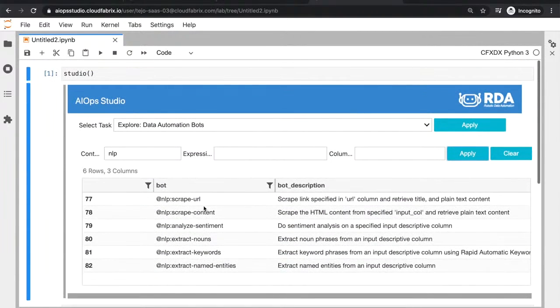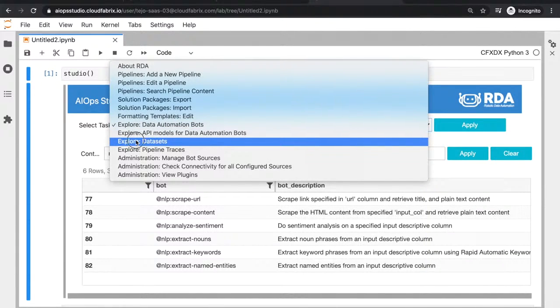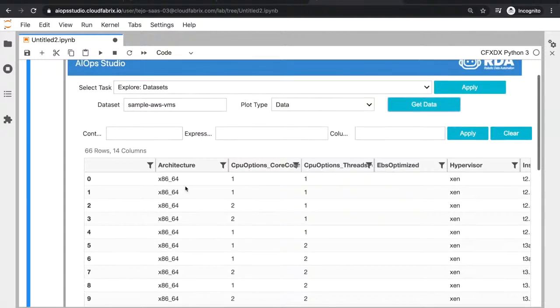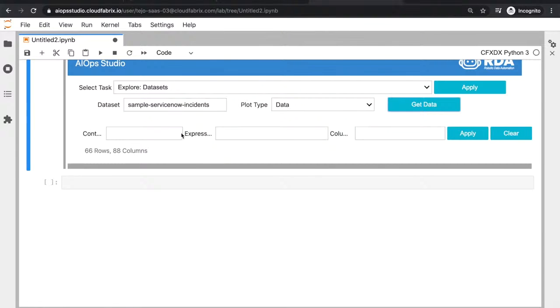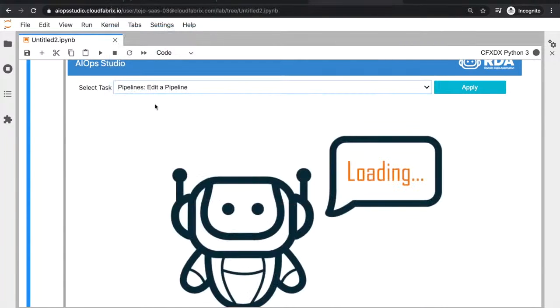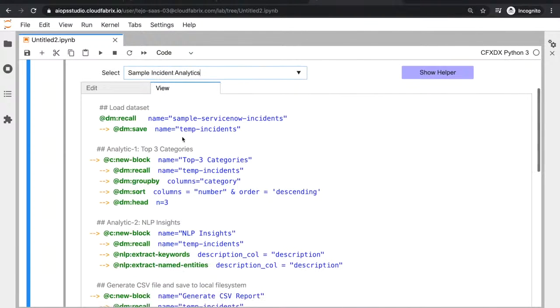So now let's go ahead and try out some of the sample pipelines and explore data sets. We had 4 data sets, right? So sample, you can explore this. You can also execute pipelines. Select edit a pipeline. You can review the content later.